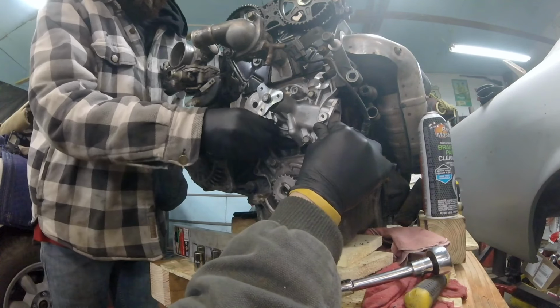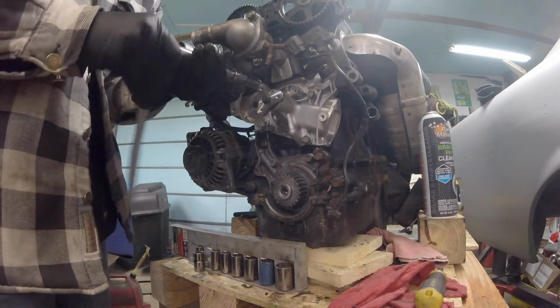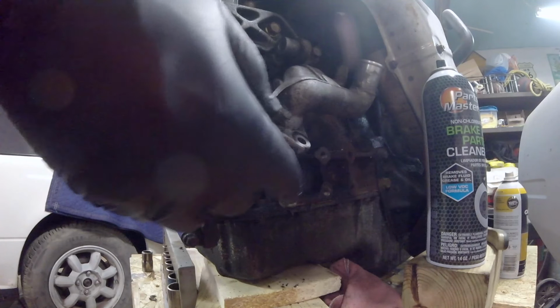Taking a calculated risk by not replacing everything and building this motor from the ground up. We figured since it runs, if we just give it its maintenance parts, it should continue to run and probably perform just as good, if not better.